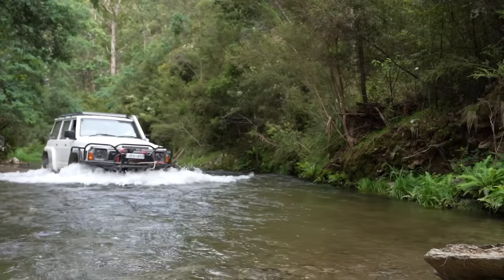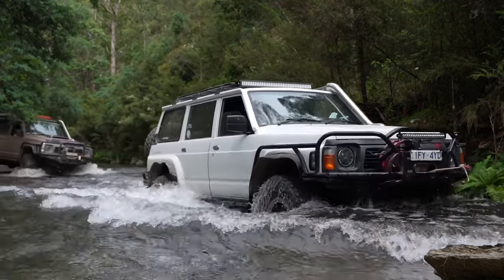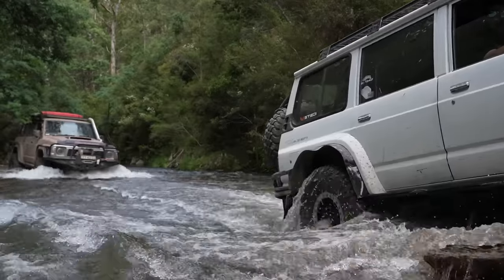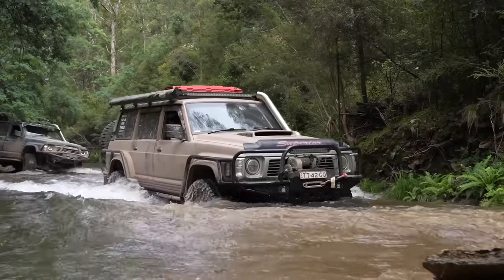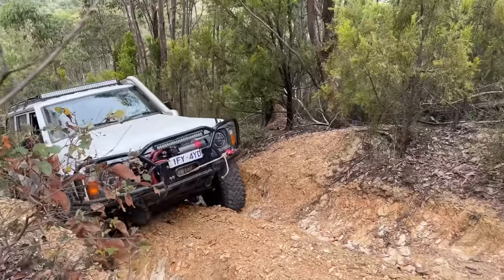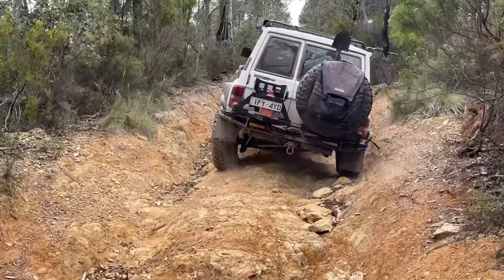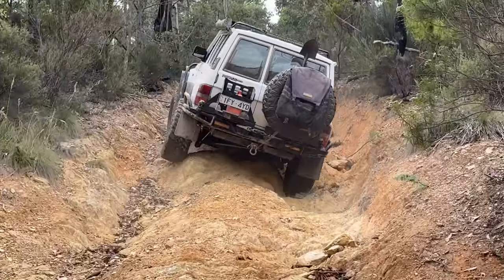Packed up, off again this morning. Nice little creek crossing here to start the day. It's a lovely little creek. It's got a bit of flow to it, though. A nice little relaxing creek crossing to start the morning. Then a few hundred meters later, bam! A nasty near vertical high country hill, rock steps, ruts, and off camber.